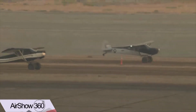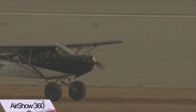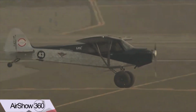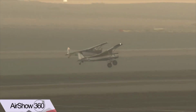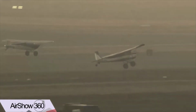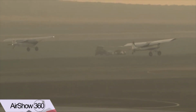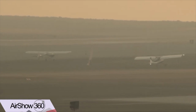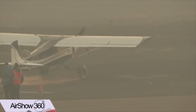Is that Colin Kaniva in the number 2 lane? Colin Kaniva number 2 and Bo Ellis number 1, that is correct. Colin's running a Carbon Cub and Bo in his custom-built Legend Cub. Colin gets the whole shot in the lighter weight Carbon Cub. But Bo's been doing this a lot of years in his Legend Cub. They're both just outstanding. Look at that, they touched down just at the same time.